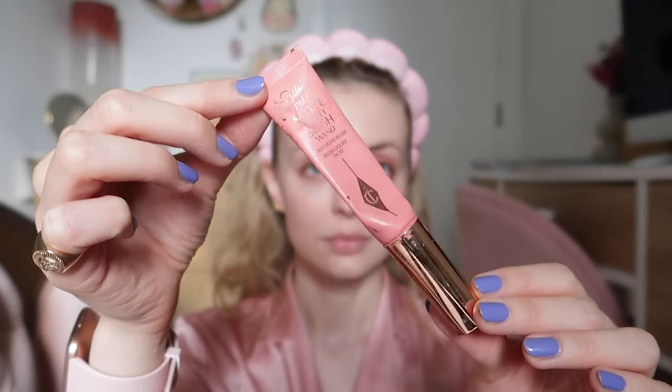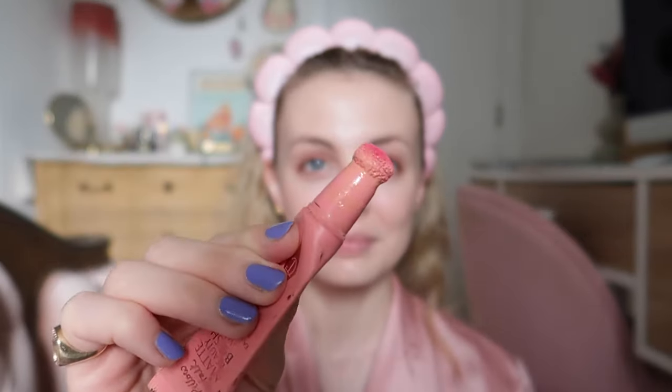Now for blusher, I'm nearly out of my Charlotte Tilbury Matte Beauty Blush Wand in Pink Pop, but I do have a backup I'll be opening soon. I know everyone says this, but I wish these weren't quite so messy. I blend it out with the same beauty blender I used earlier and use the remaining tinted moisturiser around the edges of my blusher to make everything look nice and seamless.